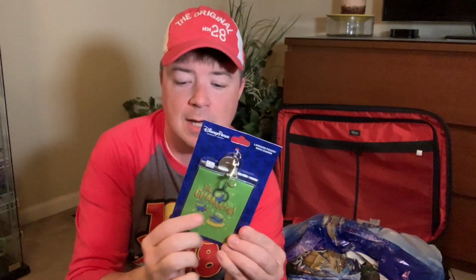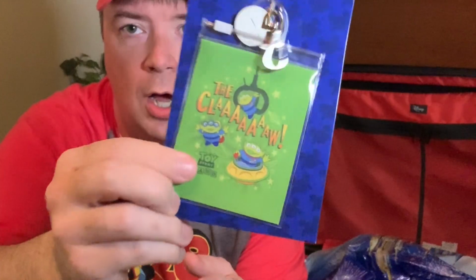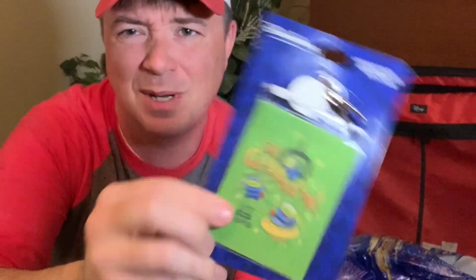In here, I picked up a gift for a friend, so I need to mail this to him. But this is the lanyard for Alien Swirling Saucers at Hollywood Studios. This retails for $8.99. You can kind of see there that they just say the claw. I don't do a good alien impression, do I? Go over some little things, little freebies.